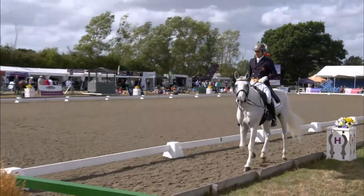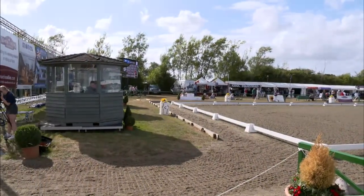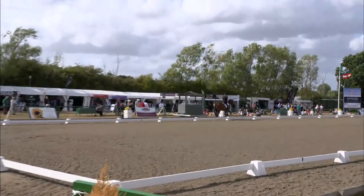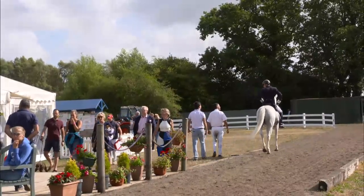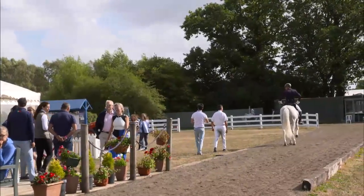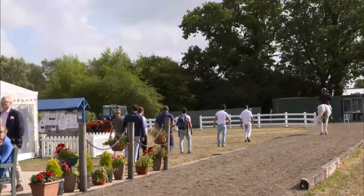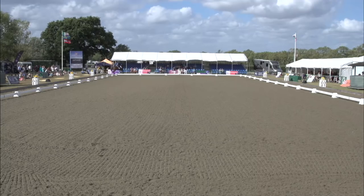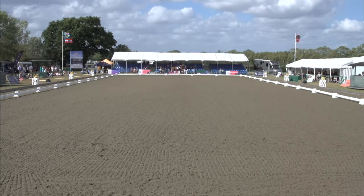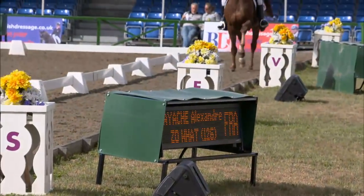It's got another Frenchman in now. We're going to struggle with the surname, so we're going to go with Alexandra Ayache, riding Zowat. Okay, so this is going to be a Dutch warmblood. I think the commentator just said it. Watched earlier, the ones that were slightly older and more experienced definitely coped with the atmosphere better. Just moving closer to Alex for a better vantage point.